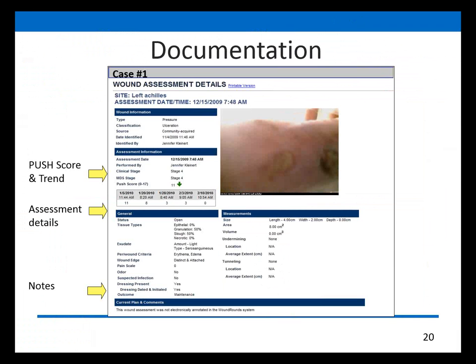This is an example of a wound assessment, and this is one of my favorite things as well. You can see all of the detail that goes into this wound assessment. Compare this, what you see, to just the one or two sentences that you might normally get in the chart. There's really no comparison, I know certainly with us.